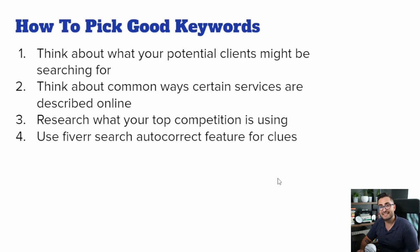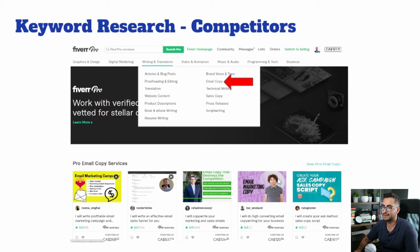And the fourth one, this is a little sneaky one that I like to do, is to use Fiverr's search autocomplete feature. So if you start typing a phrase or a word in Fiverr search, just like Google, it'll give you some suggestions for what you might be trying to say. And those suggestions might be some common search terms that people are looking for. So you might want to implement those into your approach as well.